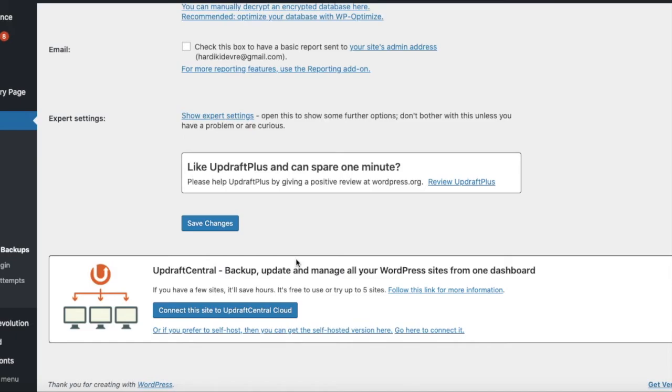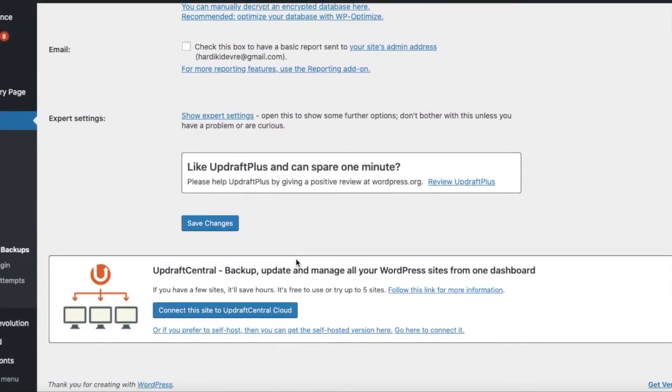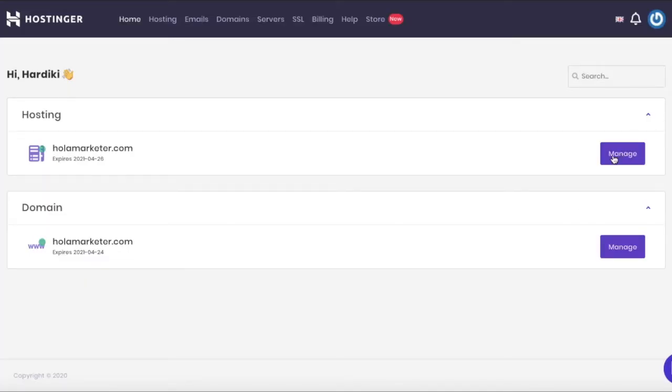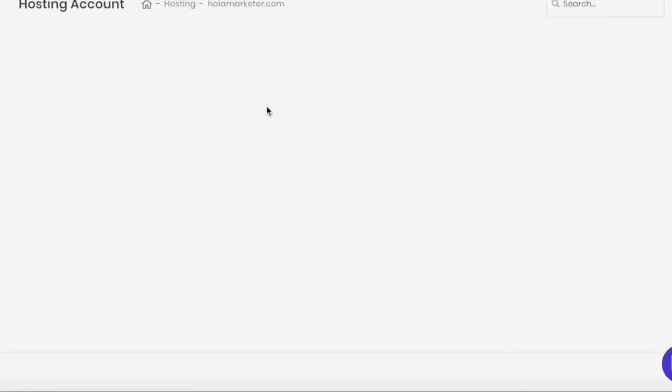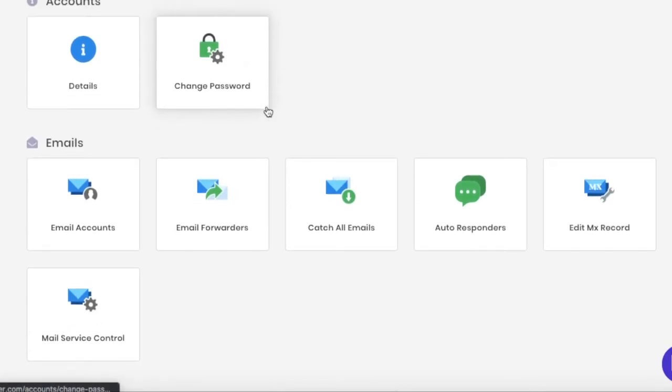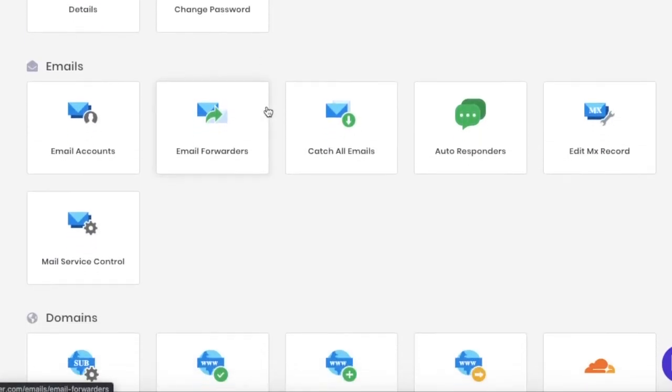Now that you know how to back up your files using a plugin in the WordPress dashboard, let us move on to the second part: how to back up your WordPress files when you have used Hostinger to host your website. For that, you need to first log in to your Hostinger account. Once you have logged in to your Hostinger dashboard, you need to go into hosting and then manage hosting. Then scroll down towards the files section and go to backup.